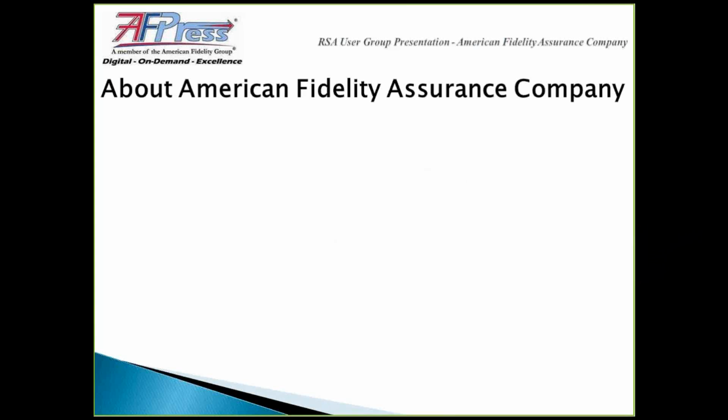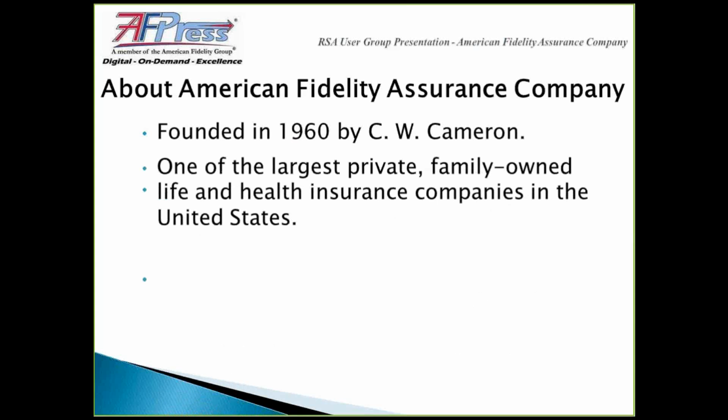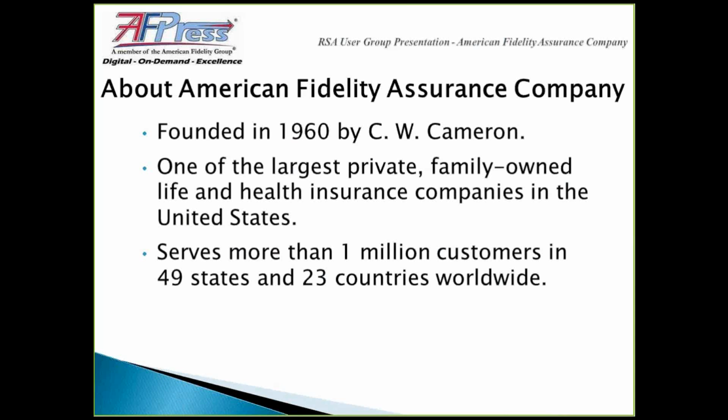American Fidelity Insurance, Oklahoma City is our home office. It's founded by C.W. Cameron in 1960. It's one of the largest private family-owned life and health insurance companies in the United States. It serves more than 1 million customers in 49 states, everybody but Hawaii. I guess it's more expensive over there to insure folks, and 23 countries worldwide.